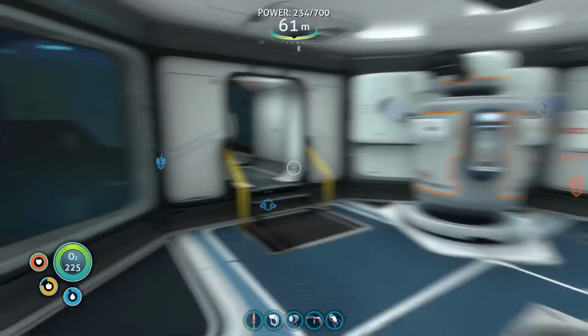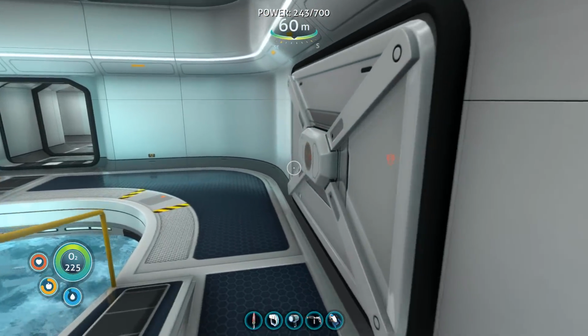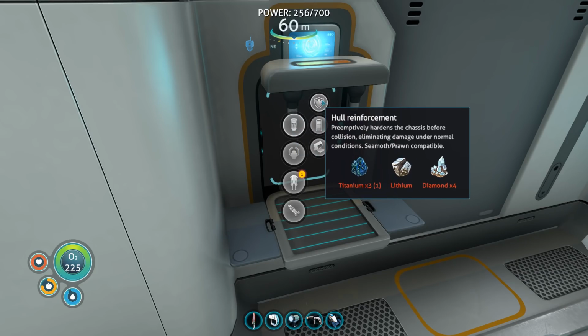Okay, now I guess let's go take a look at the prawn suit, which is right over here, and see what we can do with basic upgrades to this thing. Because it doesn't have any upgrades at the moment. Absolutely none. And that's probably easily fixed. Yeah, see? We've got the ingredients for this right now.